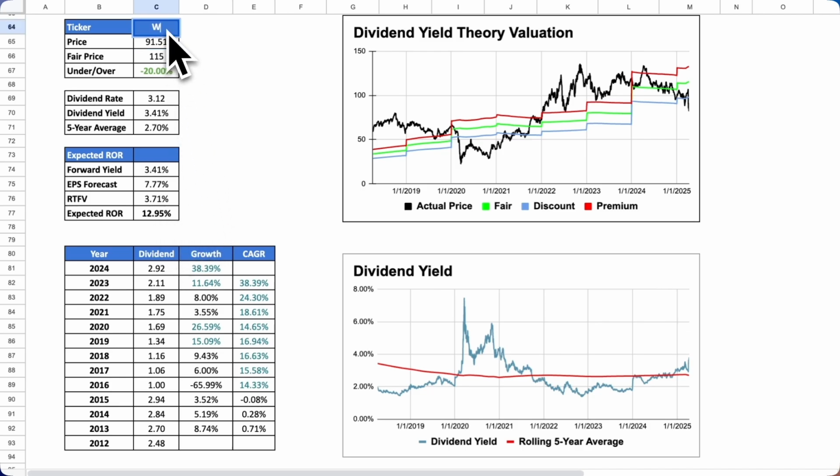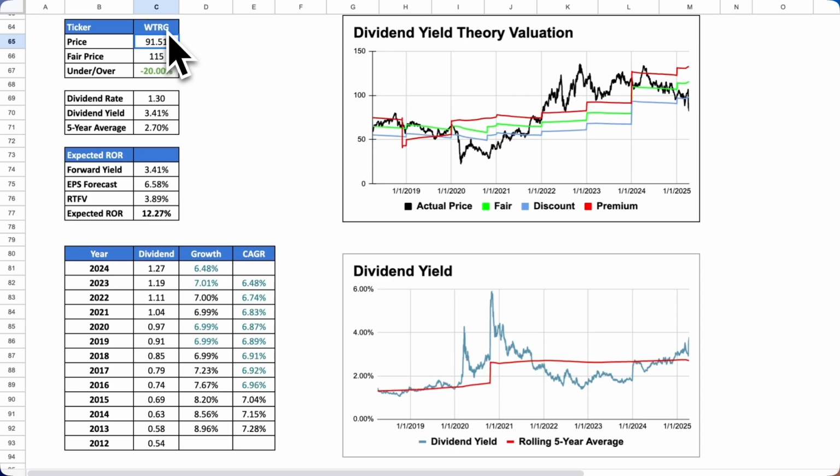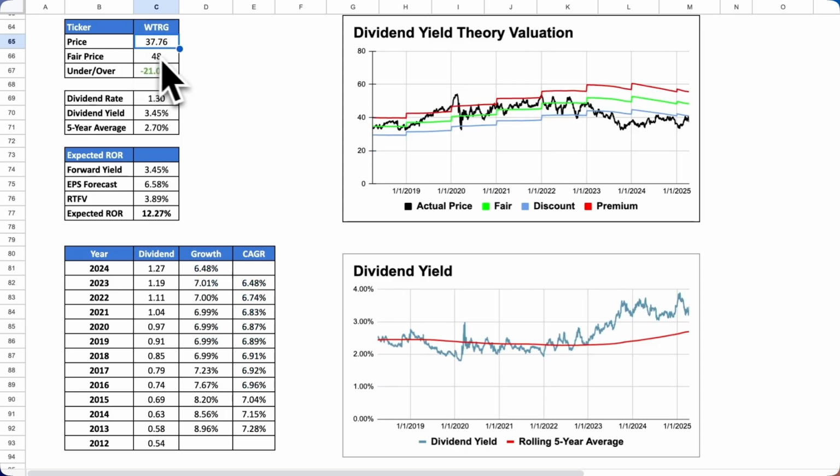The next stock on our list is Essential Utilities, ticker symbol WTRG. It currently trades for just shy of $38, and the fair price based on dividend yield theory is $48, implying a potential 21% undervaluation. The forward dividend yield of 3.45% is 75 basis points higher than the 5-year rolling average of 2.7%. The company has a pretty steady track record of dividend growth, consistently increasing its dividend by about 7% per year, and its expected rate of return stands at a pretty nice 12.27%.